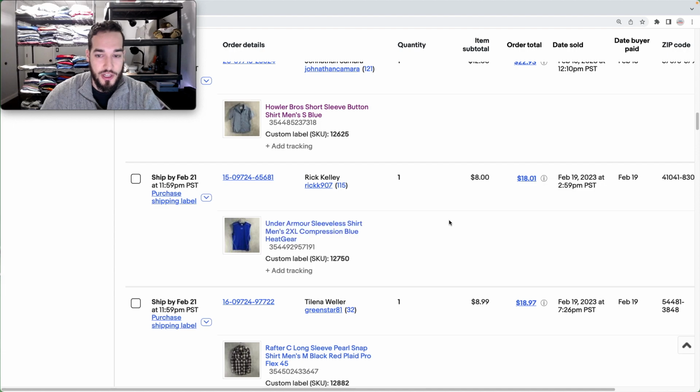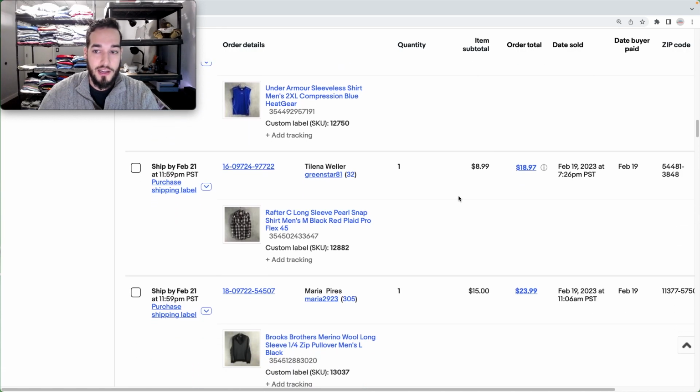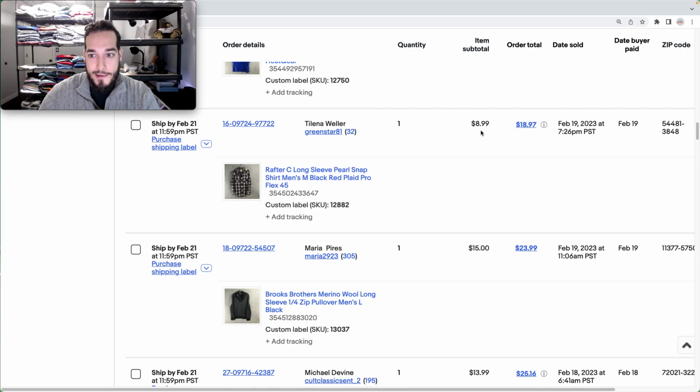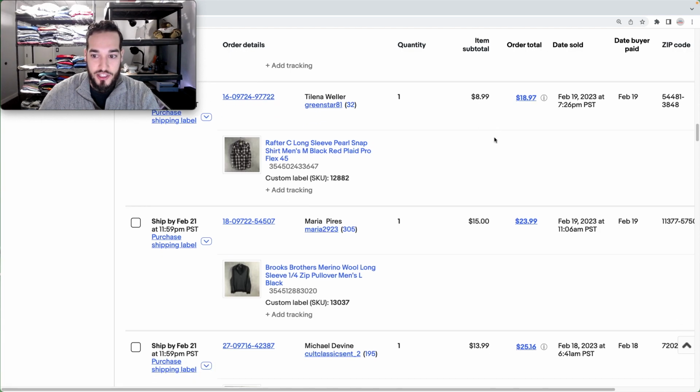Anytime you see sleeveless Under Armour, you're going to want to pick it up if you can pay less than $3. This was a 2XL. It probably should have went for more, but like I said, if it hits the threshold, I accept the offer. Raptor C. Sometimes Raptor C can do a little bit better. But yeah, like I said, I just accept offers on all these.